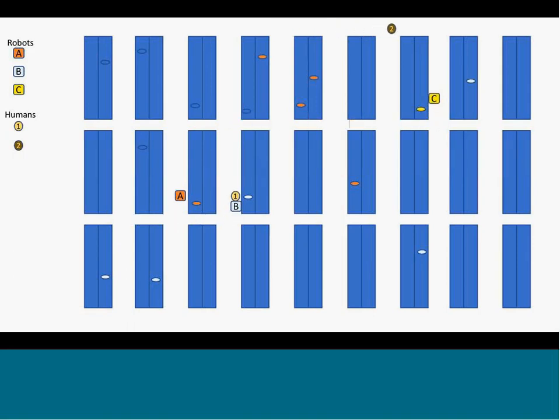Picker 2 was directed to a location. He's heading there. If you notice, at this point, robot B repositioned. The system is able to reposition not only the humans, or direct the humans, but also determine it's better if that robot comes over here because this human can get to it and follow the path coming backwards.